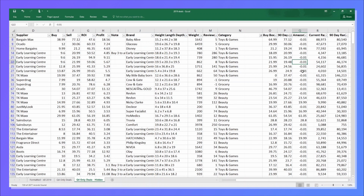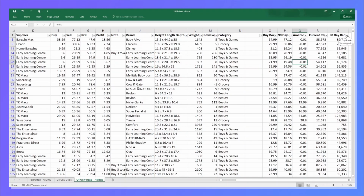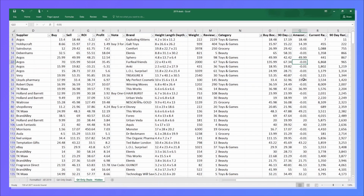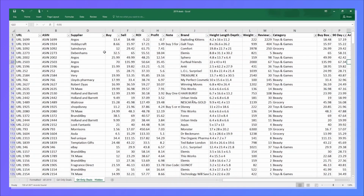The other thing I'm super interested in is rank. Not just the current rank, but the 90-day average rank, because that gives me historical information. So I'm going to take the 90-day average rank and sort it from smallest to largest, because that's going to show me the great deals. We've got all the brands and the suppliers, and I'm going to take each one of these ASINs, have a look at those products, and analyze the Keepa chart.